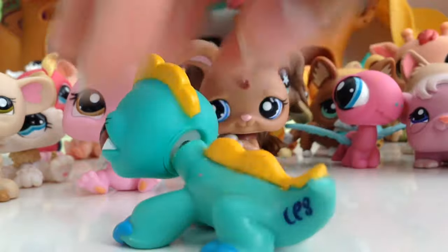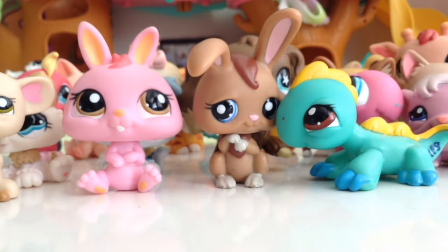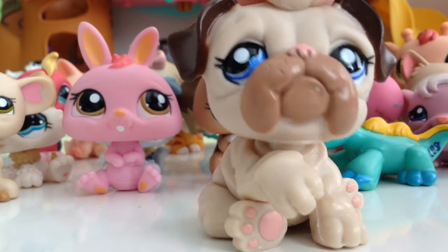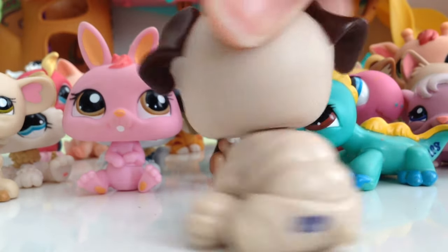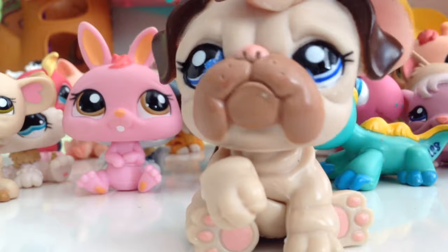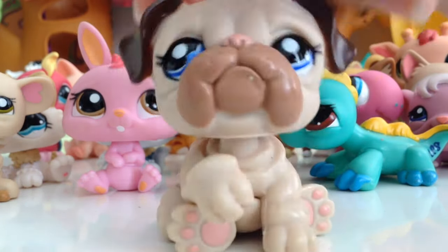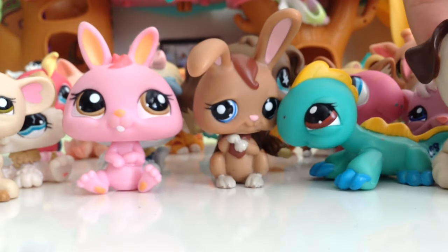I love the color of this lizard. Oh my gosh, look at those cute little nostrils. Okay, I think I'm getting a little bit weird here. This bulldog I've seen in videos and I've wanted him or her. What's going on over there? Okay, but now that I have him slash her, I'm pretty happy and so cute.